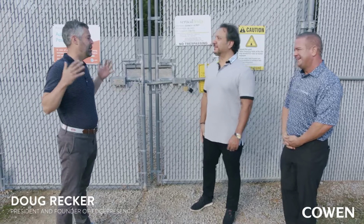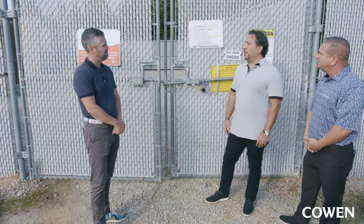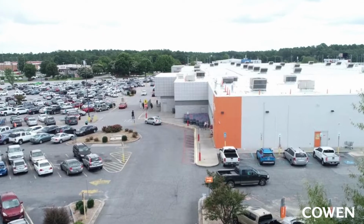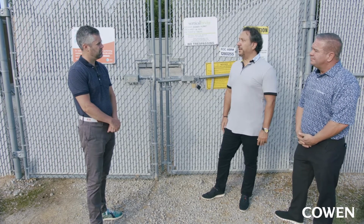Before we go in, Bernard, can you tell us, when was this site built and why was this site selected? This site was built by one of the national operators back in the fall of 2011 and subsequently acquired by Vertical Bridge in 2014. Judging by its location and the proximity of all the other sites around this area, and knowing that there's the main highway that's going by this location and this shopping center and the residential areas on the other side, this site was designed to be a coverage providing site for that carrier. And today it continues to be a coverage providing site as well.